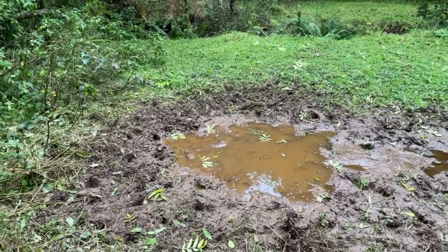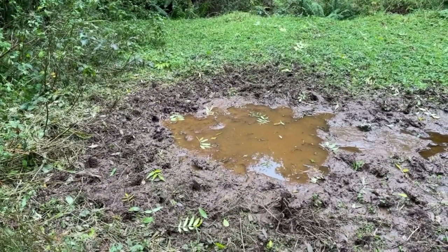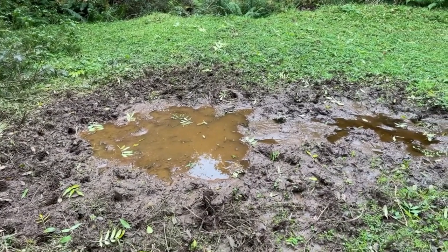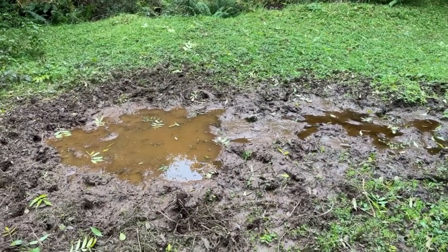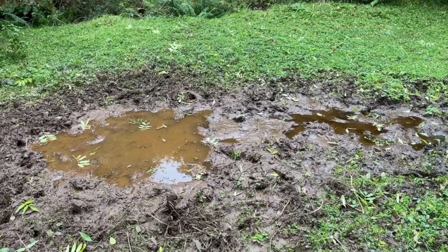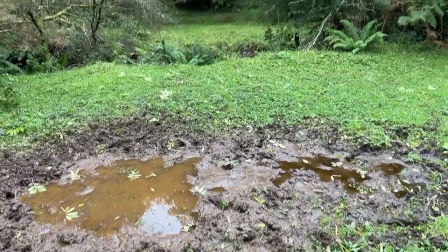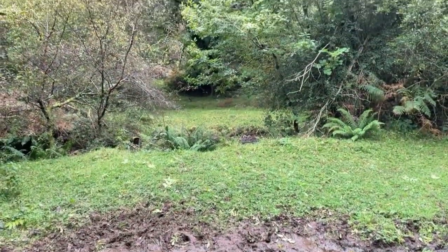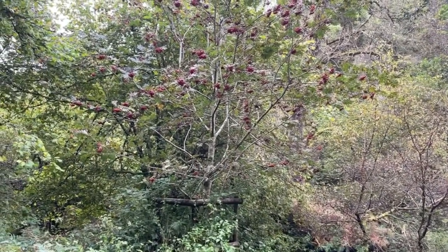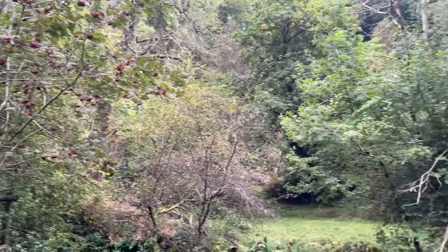Excellent. But, still waiting to catch a first sighting. I did hear some distant roaring earlier on. But that's about it at the minute. But fantastic place. Beautiful. So we'll keep going.